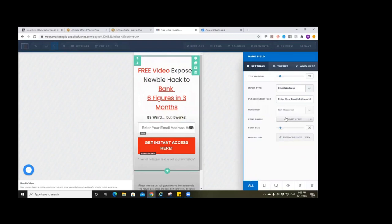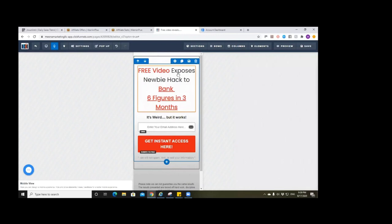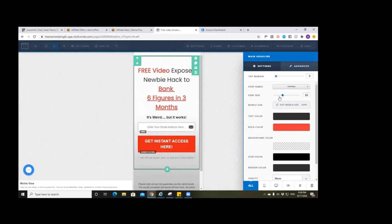So you can go over here. You can edit the mobile size here, guys. I might just knock it down to maybe 14. Is pretty perfect there, right? I'm probably not too happy with how that's set out. Might change the font on that just a little bit. See what happens if we make it bigger. That's it. Oh, go back up.